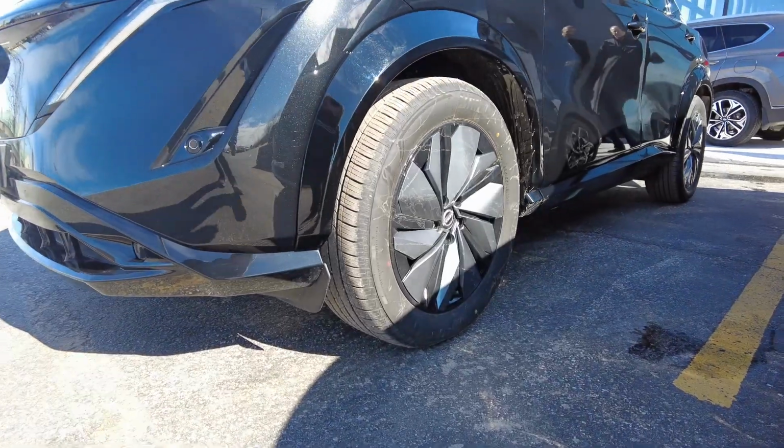Well, I feel like it comes up a little tighter in the top. It feels more like a RAV4 than it does the Ioniq 5. But we fit pretty nice in here. Honestly, it's a good driving position. I think you'll feel comfortable in this right away.